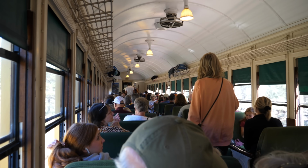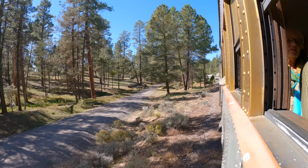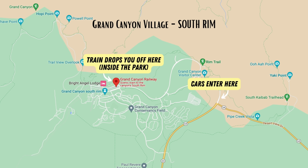There's about 800 people on this train today. It takes about 2 hours and 15 minutes one way, 2 hours and 15 minutes back. It's a really good way to get to the Grand Canyon without having to take your car. Why is that important? Well, the Grand Canyon is one of the most popular national parks in the country, and it does get jammed at the entrance. Sometimes you're going to be waiting in line for a while. Taking a train is actually a strategic move because you avoid all the lines. It drops you off right there. You have about 3 hours to explore.